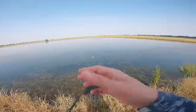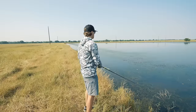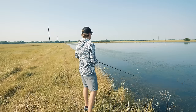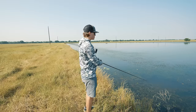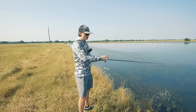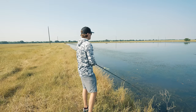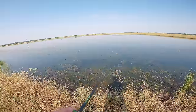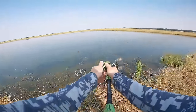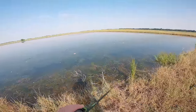You know what? Now that I caught one shallow and I see that the bluegills are spawning, I don't even know if I want to make casts out in the middle. It may just be higher percentage to focus on the edge close to where the bluegill are spawning here, because that fish did not care how hot it was. That fish was up shallow to feed on some gills. So that's what I like to see. I'm just going to focus on the edges right here and make shorter casts to where those fish might be.